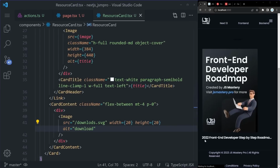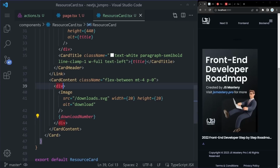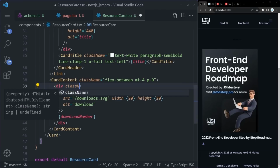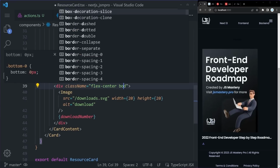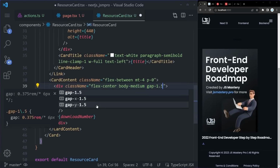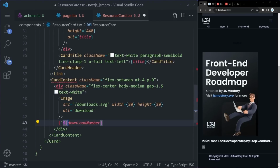If we save this, you should be able to see a small image here. Of course, if I spell downloads correctly. There we go. And right next to it, we want to render the download number. Of course, to be able to see it, let's style this div by giving it a class name equal to flex-center, body-medium, gap of 1.5, and then text-white. We can try to render this download number as a template string. So let's close it right here and save it. And now it's going to be rendered as undefined.